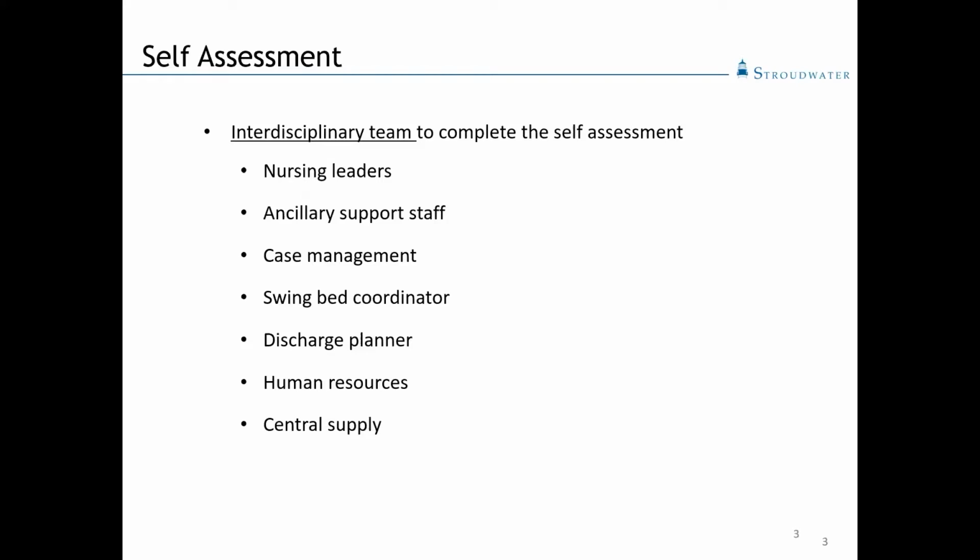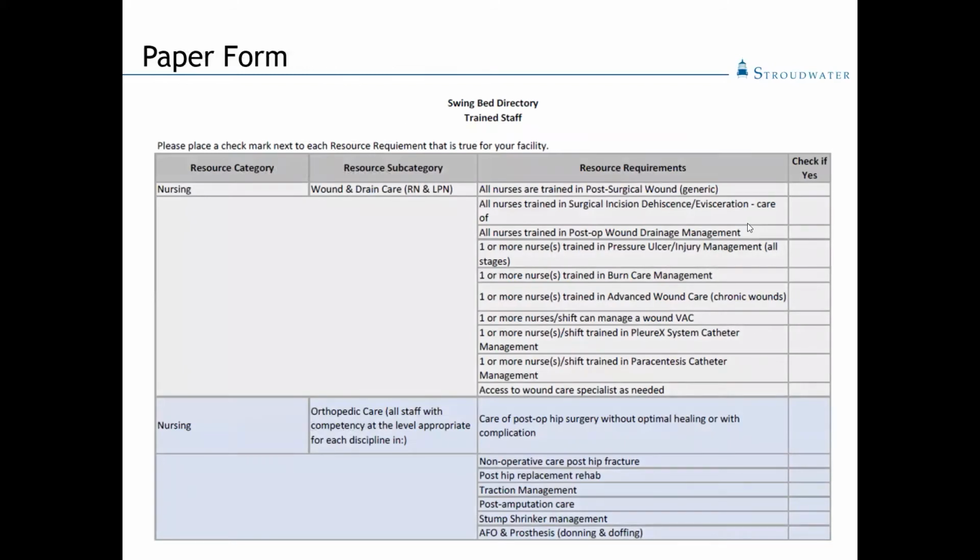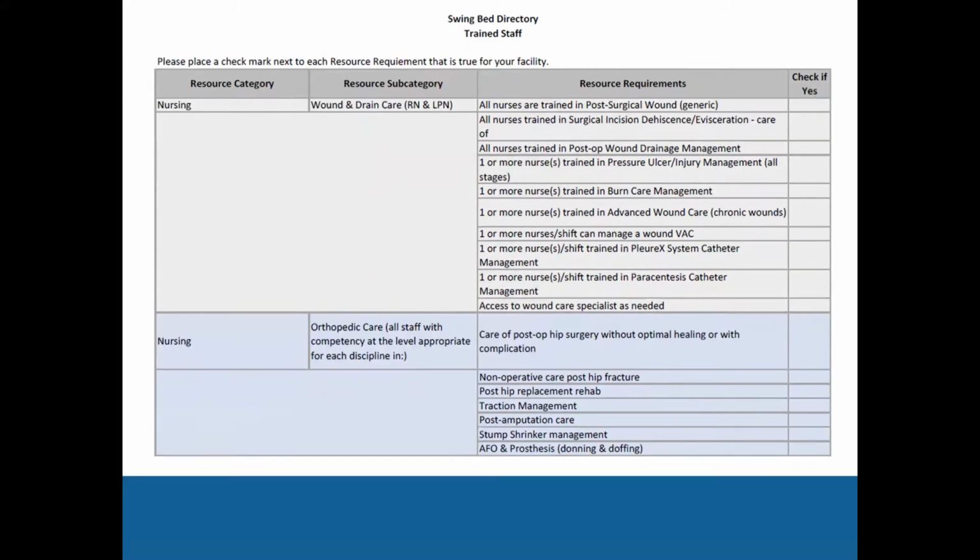So creating that interdisciplinary team, and these are some of the suggestions of the folks we would want on that team to help answer some of those questions. And this is just a screenshot of the paper form and the Excel-based paper form that you may have received. We'll have some questions at the end just to understand if you are utilizing that paper form or not. With that, I'm going to pass it over to Paula, and she's going to go over some onboarding and housekeeping. Thanks, Lindsay. This is Paula Knowlton with Stroudwater.